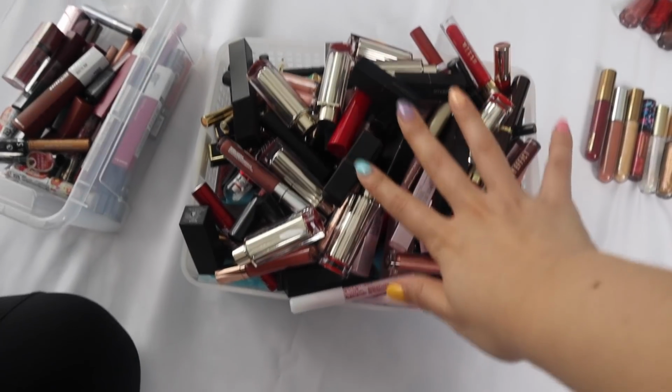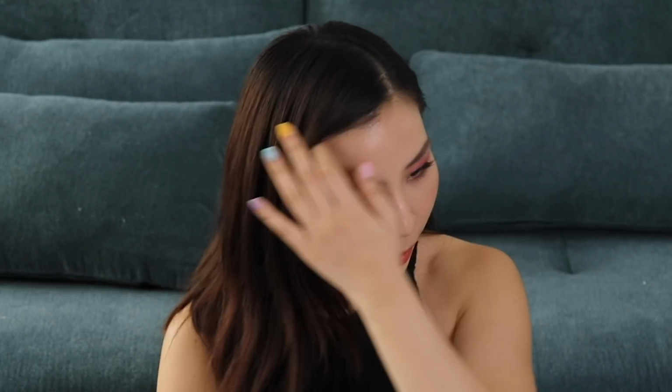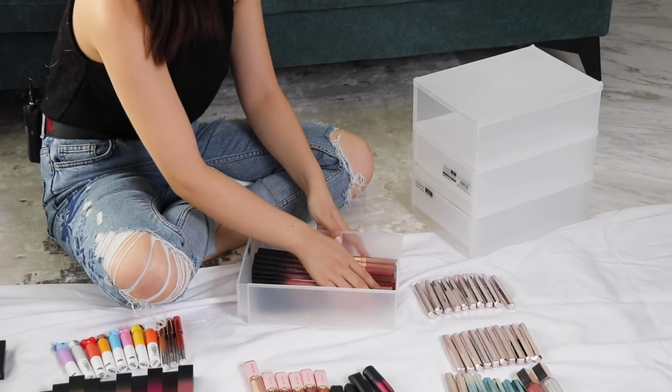This pile is the ones I'm not going to be keeping, and these ones are the new ones that I can donate. So now I'm going to organize everything into these little plastic drawers. I hope all these will fit. I've got 2 of them, okay, so let's do it. Let's do it!